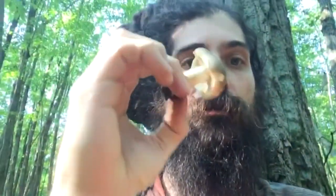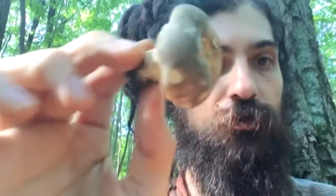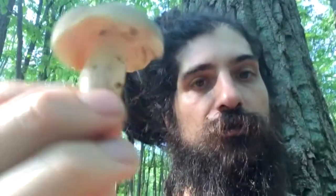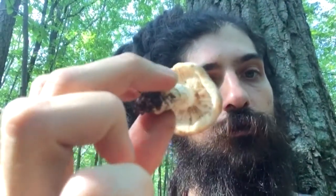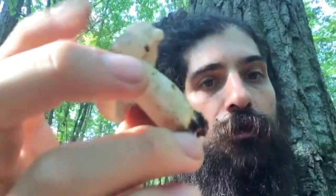So here's a great mushroom to identify, to learn about. It's a Russula species, and I don't know which species, but for all intents and purposes, the way to identify Russula is either it looks like a Russula or a Lactarius. This is kind of the Super Mario looking mushroom. So you get no milk on the gills. If you damage the gills and there's milk in there, then that's a Lactarius. If you don't get any milk, then it's likely a Russula.